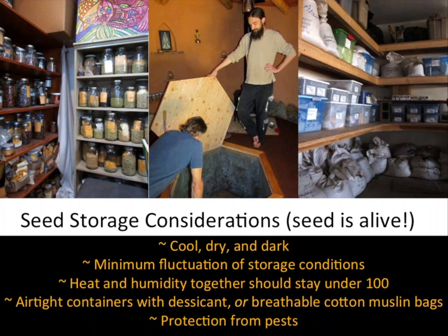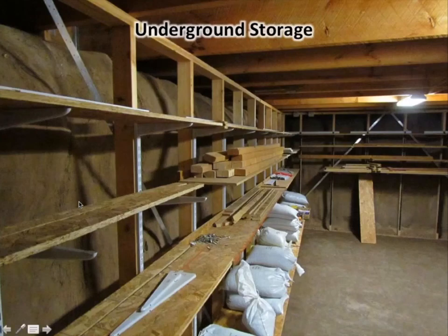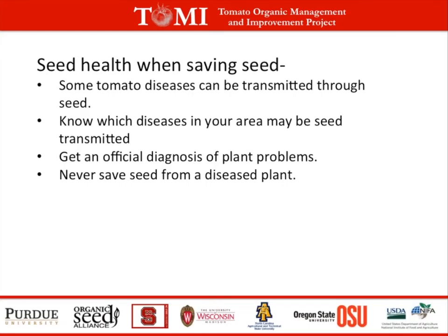those containers with them. Or if you've got a nice stable storage environment, you can store them in cotton muslin bags or paper coin envelopes, or something that's a little more breathable and responsive to the environment. But you want to make sure you're protecting them from pests as well. Underground storage is pretty ideal because it's a nice way to maintain pretty constant temperature. So this is an example of some friends of ours from Sierra Seed Cooperative.